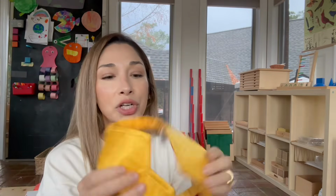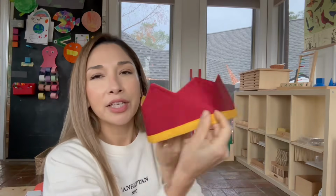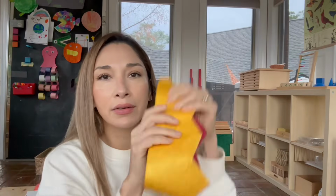And of course, I have to include the crown. My daughter has the pink and rainbow one. This one's my son's. You could turn them inside out so that if they don't want one color, they could turn it around and utilize the other color. These are really, really wonderful, and again, fit perfectly inside of that stocking.